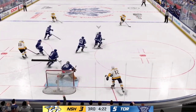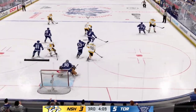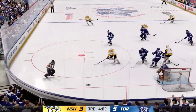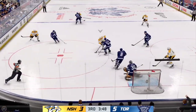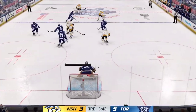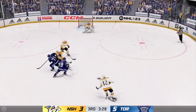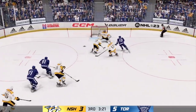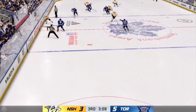Tries to the crease. Back at the point, they set it up. Slick feed. Makes the save as he gets a piece of it with the glove. Traffic set up well, and it's difficult for the goalie to find the puck. But he battles through, finds it, and then is able to make a big save. Oh, and that's poked away in the offensive zone by Taves. Tries to get it to Sherwood.